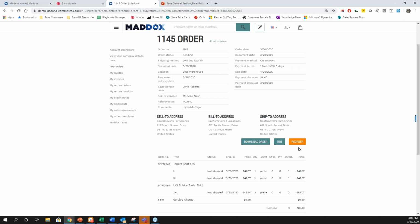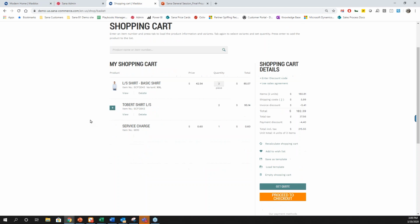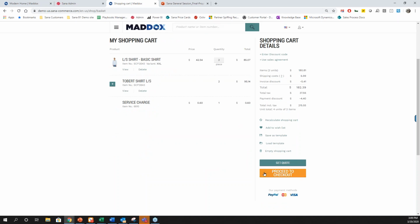Here we also make it incredibly easy to do things like reorder. So what I'll do now is I'll go ahead and place this as a reorder. And what we do is we can add these items back into the shopping cart. So every time an item hits the shopping cart with Sana Commerce, we do a calculate basket. A calculate basket is essentially us making a real-time call out into the ERP. So this is particularly useful when a customer comes in here and does a reorder from perhaps an order that they placed 10 years ago. If the price has changed in the interim, Sana will display the price that's listed today.